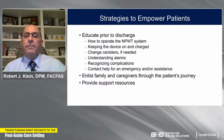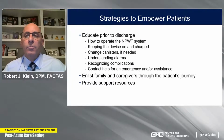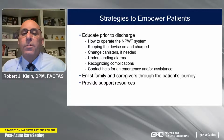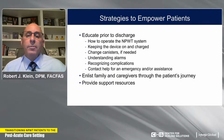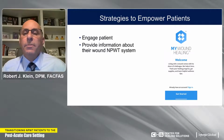We want to enlist the family and caregivers throughout the patient's wound care journey, and we certainly want to provide support resources for the patient. Now, these support resources can be through written documents that go over instructions on how to use a negative pressure wound therapy device, or if the patient's a little bit more savvy, we can teach them how to download apps on their telephone that help monitor their wound healing throughout their wound healing journey.